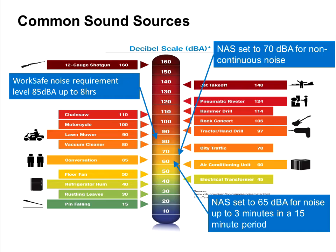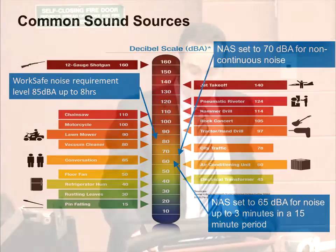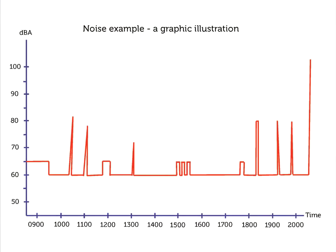So just remember as well, what the video highlighted was that what we're targeting is 65 decibels up to 3 minutes in a 15-minute period between 8:30 a.m. and 6:30 p.m. Another way of looking at it, on the next slide, is how this can be played out over a period of time. The sound at 65 decibels is sustained for a longer period, 3 minutes within a 15-minute period, and the spikes depict a loud one-off noise. You can also see on the slide that after 6:30, the noise levels can increase up to 100 decibels. So don't forget that out of hours, regardless of the decibel rating, it still does need to comply with WorkSafe and also with EPA regulations.